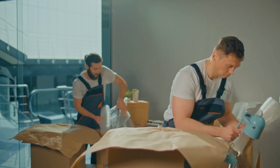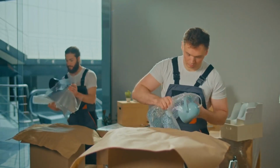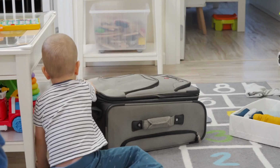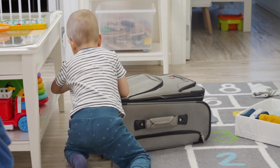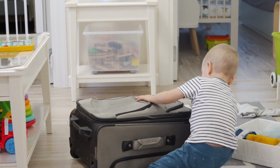We've also got practical tips on packing efficiently, managing your utilities, and making sure you've got all your important documents handy when you need them. And yes, we'll even discuss what to pack in that essential moving day bag, from your checkbook and ID to snacks and games to keep the kids busy.